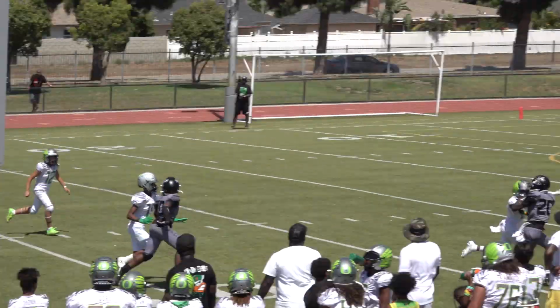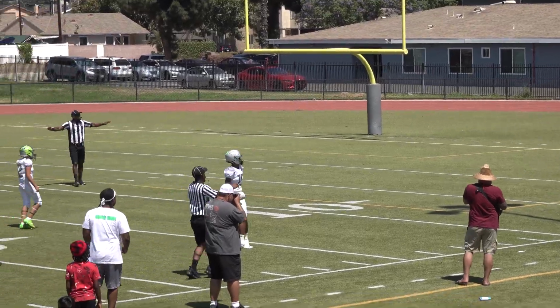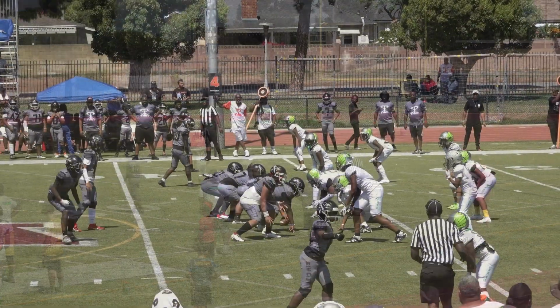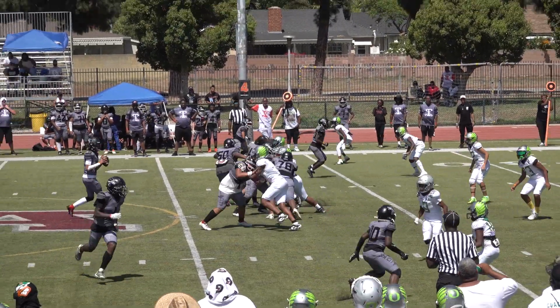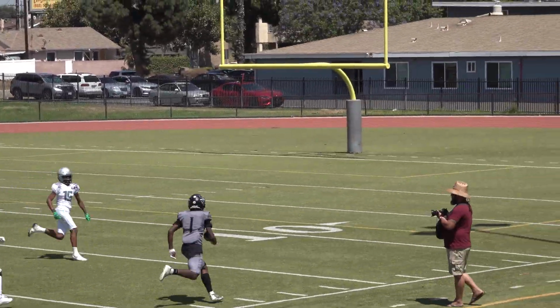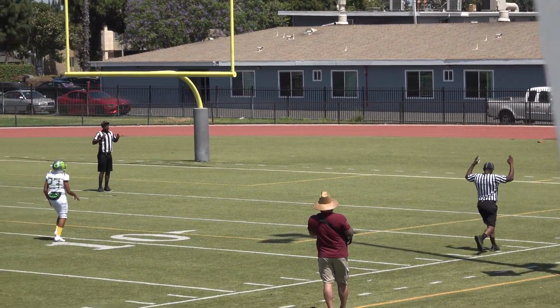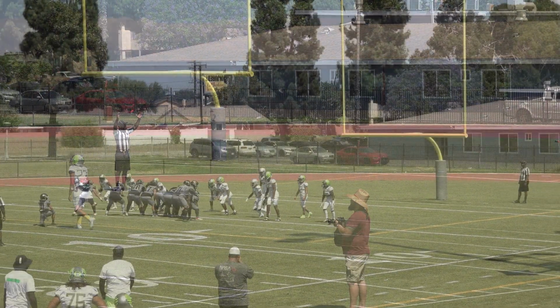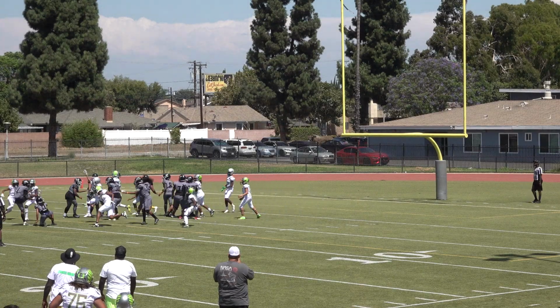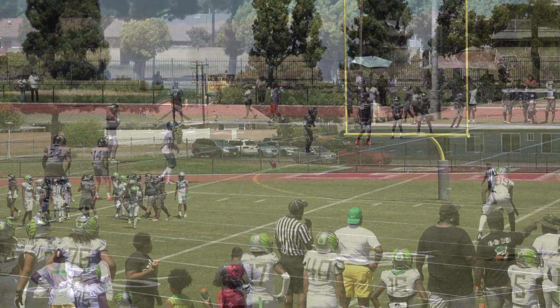Drop back, looking right, going up top. Number 20. Oh, incomplete. Number 2. Empty set. Going deep. Oh, man. Got him. On the reception, end zone. Touchdown. Oh, yeah.